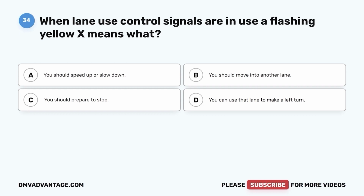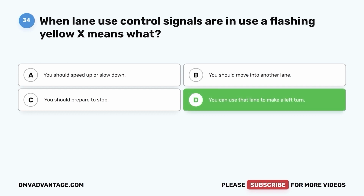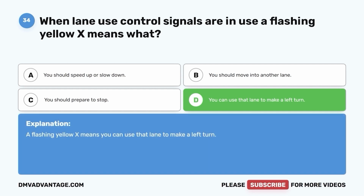A. You should speed up or slow down. B. You should move into another lane. C. You should prepare to stop. D. You can use that lane to make a left turn. The correct answer is D. You can use that lane to make a left turn. A flashing yellow X means you can use that lane to make a left turn.